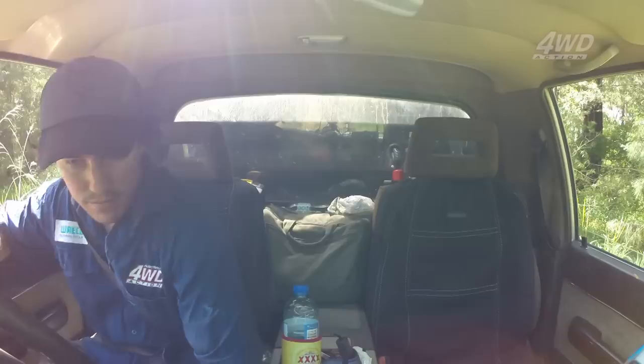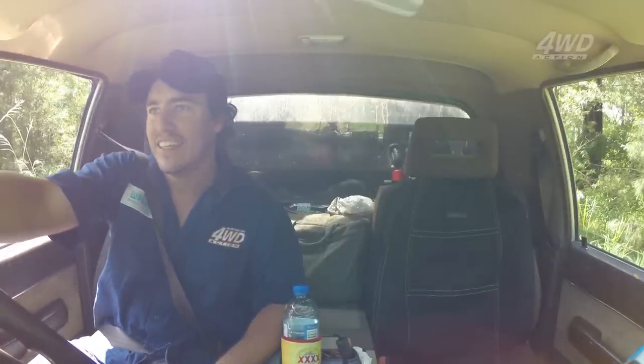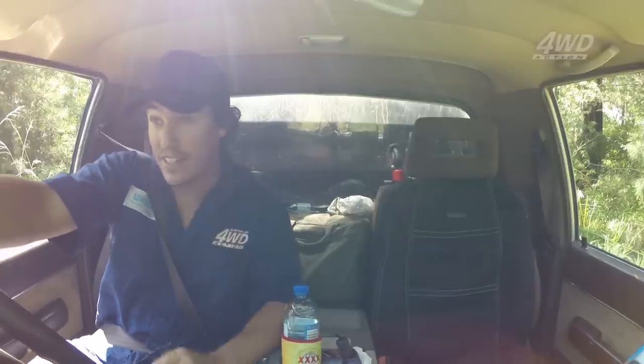Super impressive. Here we go, Shauno versus Commando, round two. Yeah, a couple lockers for this one. I'd be lying if I didn't tell you I was a little bit apprehensive. I mean, this is big hills, big ruts, big rock steps, and it's what Coffs is really famous for. This is one of the most notorious tracks in Coffs Harbour.